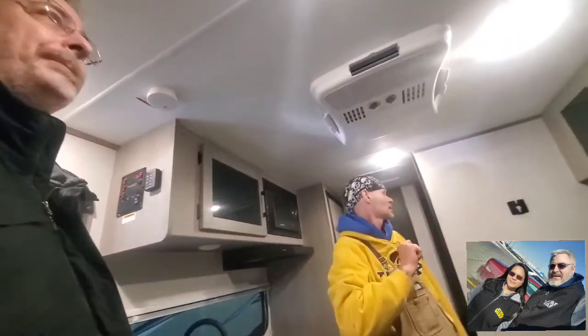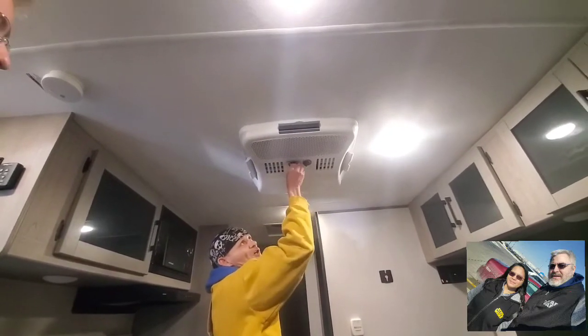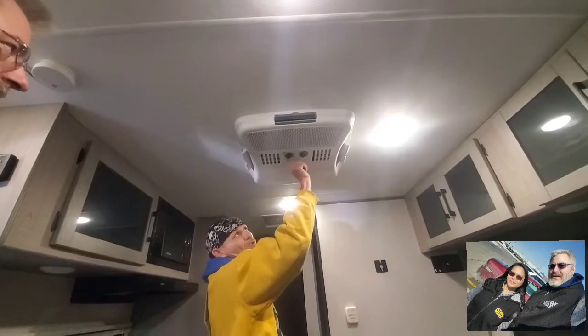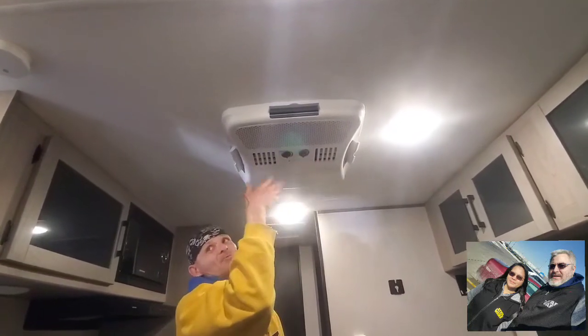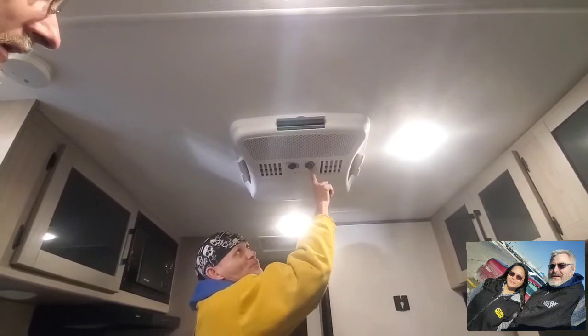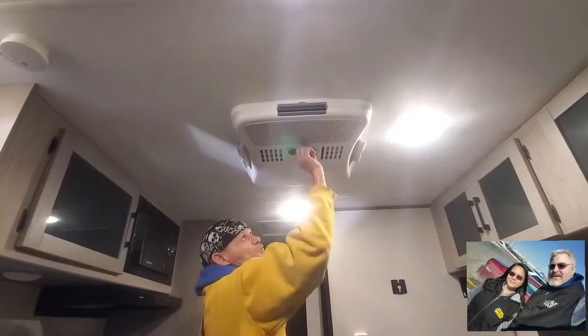Smoke alarm. Air conditioner. You have two controls. One is to turn it on or off for fan speeds. So the blue is cool, and the rest of the gray is just a fan moving. And then this one is to adjust the temperature. So all the way to the blue side, of course, is colder. All the way to the red side is warmer.